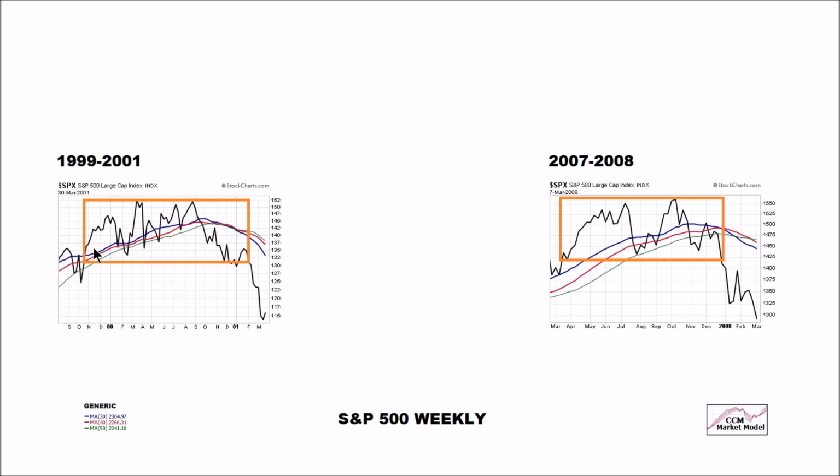We can see the market has a full-bore bullish look over here, and it morphs over time. It takes several months to morph into a full-bore bearish look, but we can see it, we can measure it, we can put it in a model. This helps us assess probabilities.